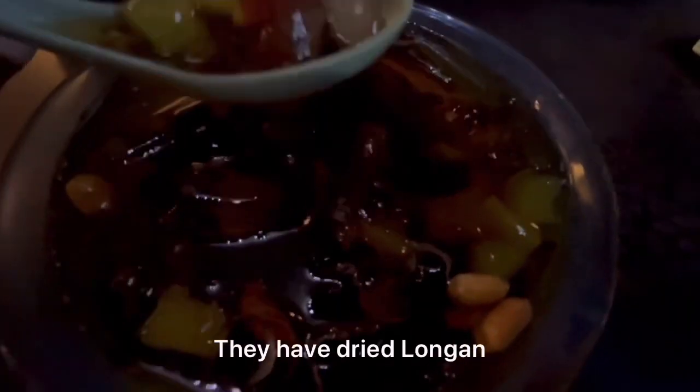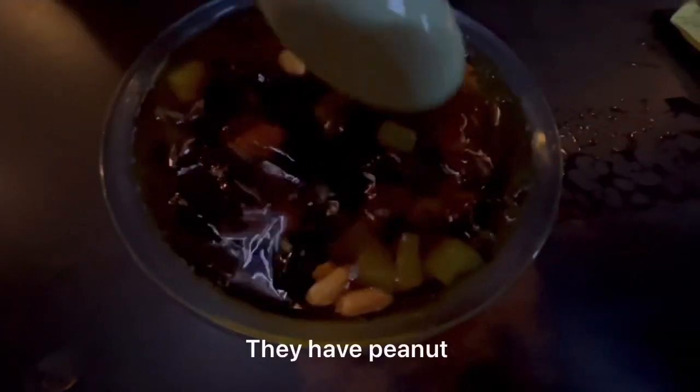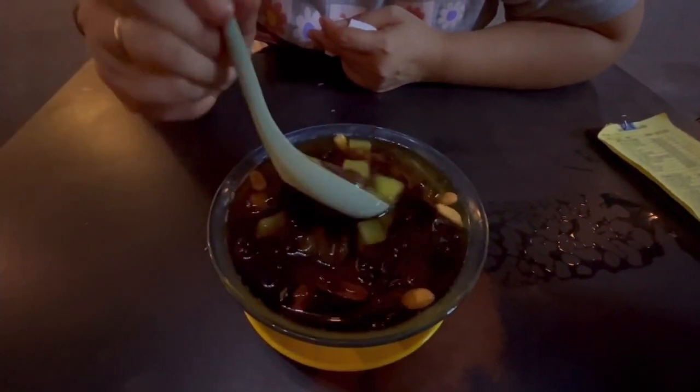Let's see what's inside. They have dried longan, agar-agar, cincau. Then they have peanut. They have jagong, of course. And then they have this one. Let's try.